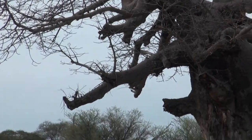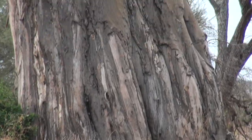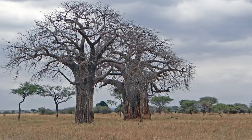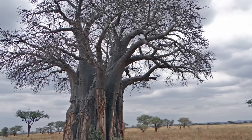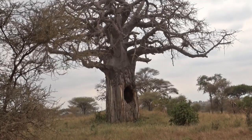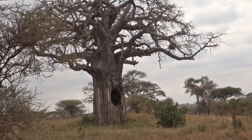This is Africa's weirdest tree, the baobab, sometimes called the upside down tree because it looks like its roots are up in the air. The baobab tree and its bark is one of the sources of food for the elephants. The tree trunk is soft and very fibrous. This hole is from elephants eating all the way to the hollow center, which makes a nice home for some other critters.